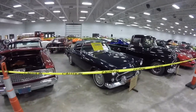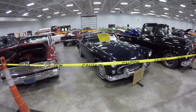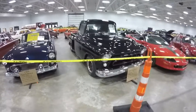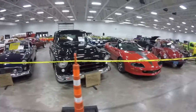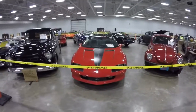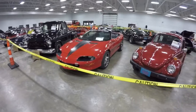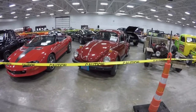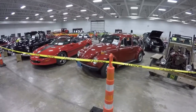And next we have a 55 Ford Thunderbird. Beautiful. And that's a convertible too, which I'm not surprised. And a 57 Chevy. Wow, that is a beautiful pickup truck too. And this is the 95 Camaro Z28 convertible. Not bad. And another VW Bug, 1972. Interesting choice for the car show, but everybody likes their own style of car.